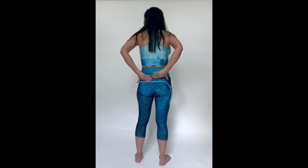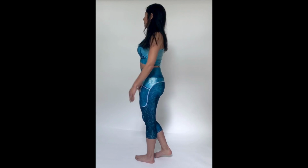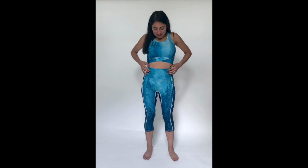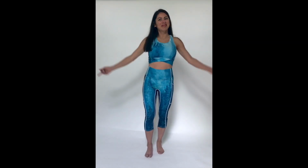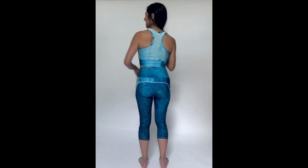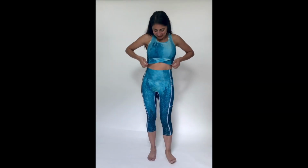There's a back arch that has no seam line at all, and it's nice and smooth, and it really flatters your figure. The waistband comes in different low, medium, and high rises, and this one is the high rise. There's also an ultra contour high rise in case your waist is much smaller than your hip. That one's really nice. This outfit is just gorgeous.